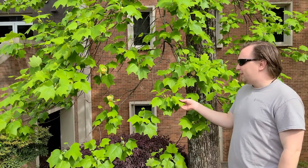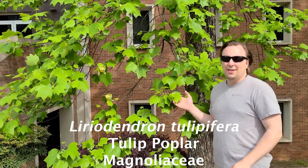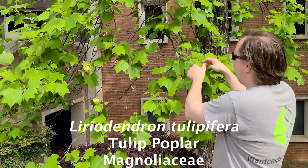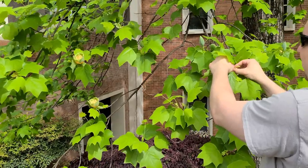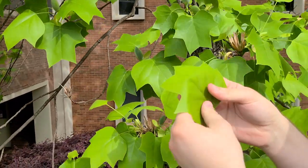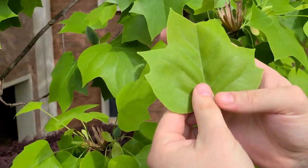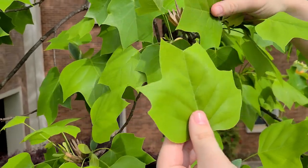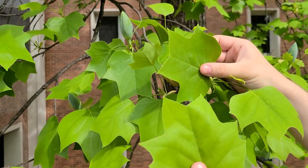So here we have a Liriodendron tulipifera. It's in the Magnoliaceae family, the Magnolia family. You can see it has these big symmetrical leaves that are sort of gently lobed. They can have 4 to 6 lobes. Here we have kind of a 6-lobed one. Here's one with more like 4 lobes.